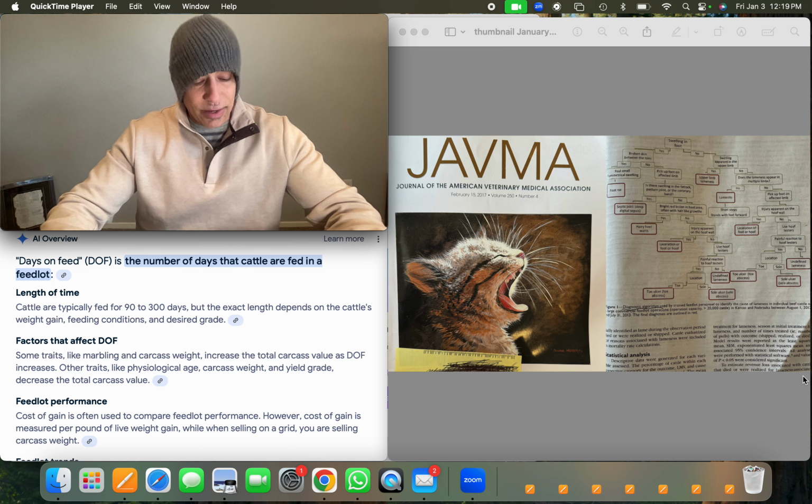Lameness was identified in 2,532 cattle, an overall incidence of 0.04 cases per 100 animal years. The mean days on feed at lameness detection was 57 days. The most frequently identified cause of lameness was upper limb, 36%, followed by undefined lameness in 27%.